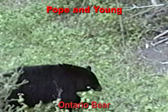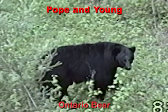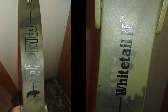Some buddies invited me to join them for a Canadian archery bear hunt in Ontario. Sounded like a great idea, so I began practicing more with my bow. Now, it was an old bow, a Bear Archery Whitetail 2.